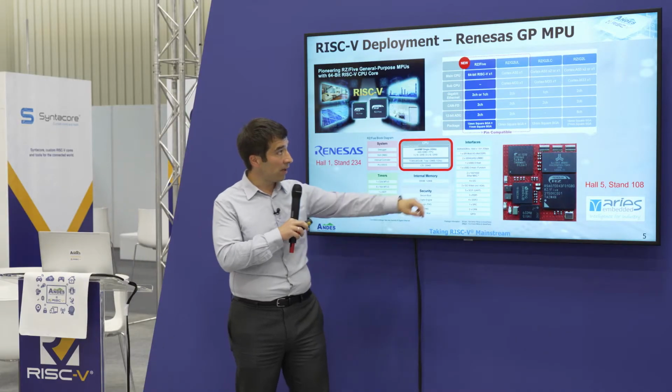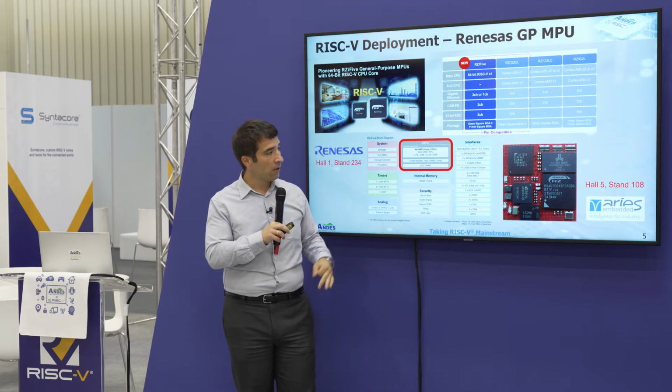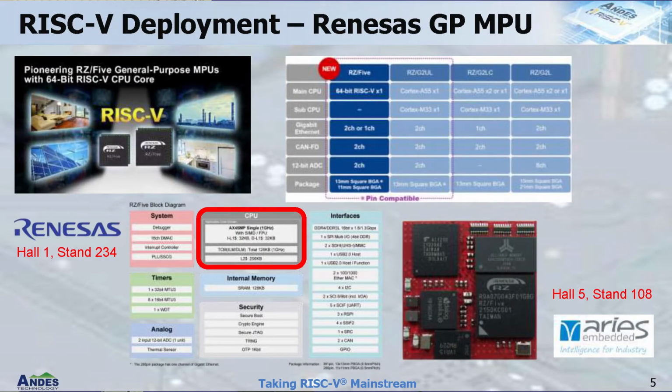Renesas has also compared it to ARM, so you're seeing here the comparison to the ARM A55, quite nice. And if you want to buy a module for your next project, there are also people who are making modules in Hall 5.